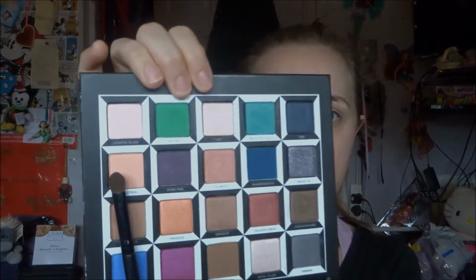So I'm going to take, I think, Reflection, which is this shade here, just a neutral shade, and I'm going to start with that as my base. I'm just going to sweep that all over the eyelid to base it out and give me something to build on. So that's just a base coat. It doesn't really show up very much. It's not doing anything, it is just acting as my first base. Looking at it, his eyes are actually lined with quite a white eyeliner.